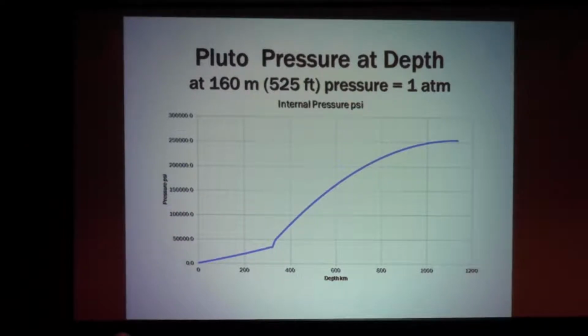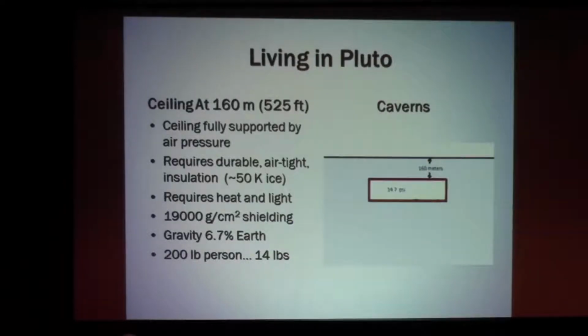So what is interesting is that if you go down 160 meters, in the case of Pluto, the weight of the material overhead is pressing down on you with a pressure of 1 atmosphere. So you see where I'm going with this? If we drill down 160 meters and carve out a cavern, and if we're dealing with ice, that's pretty easy. You just need a hot water heater, a pump, and a hose, and you can hollow out a cavern pretty easy. And if you're careful to keep the ceiling at the right depth, and then fill up the cavern with 1 atmosphere of pressure, the ceiling is completely supported by your 1 atmosphere of pressure.